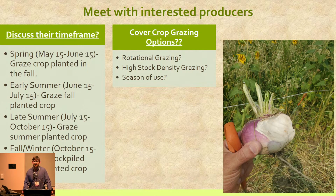Late summer, so July through October 15th, a lot of times folks will want to get their first cutting alfalfa, and then they'll plant a cover crop into that. So that would be an example of what a late summer cover crop for grazing would look like. And then fall and winter. So again, I'm saying October 15th.